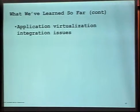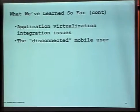Okay, somebody asked about the mobile user. You can't support a mobile user in this environment. If this is the only machine that I have, when I get on the airplane, I can't do anything with this machine until I get to where I can get to a network and get back into the environment. There's no way to support a mobile user at this point in time.